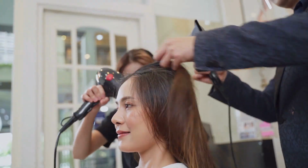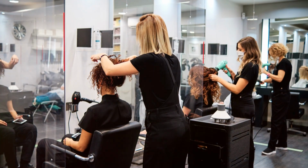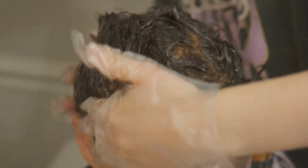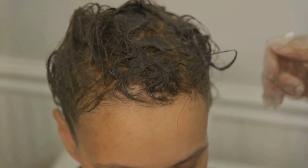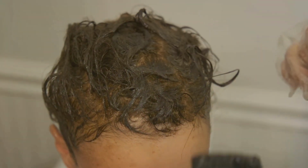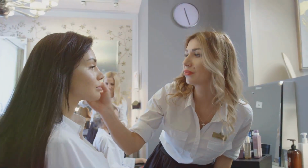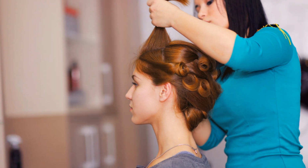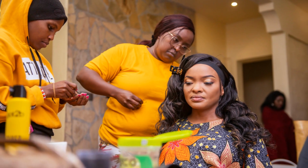So there you have it. 10 simple yet effective ways to transform your salon into a sustainability haven. Remember, every little change makes a difference. And by taking these steps, you're not only reducing your environmental impact, but you're also inspiring your clients and fellow salon owners to do the same. We're all in this together, and by working together, we can create a more beautiful and sustainable future for everyone.